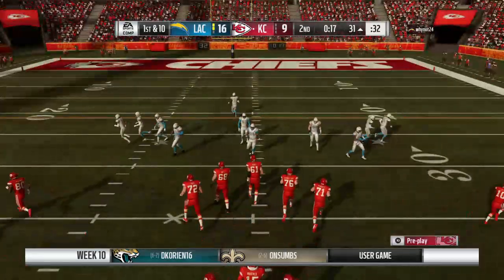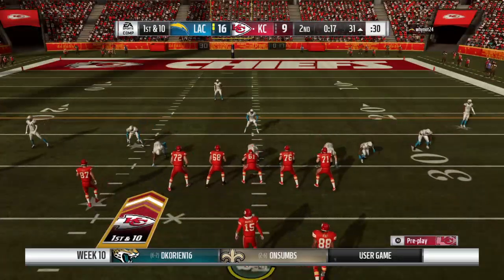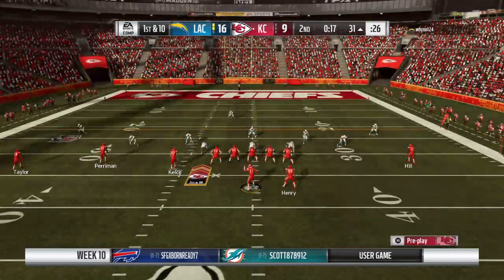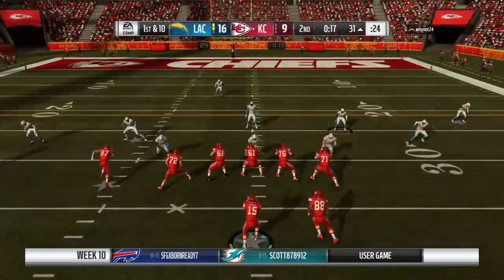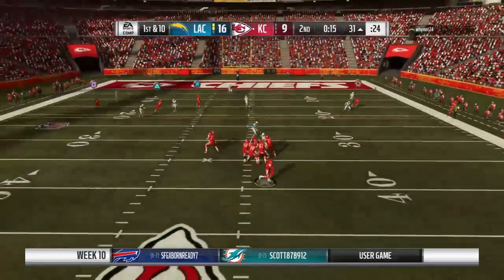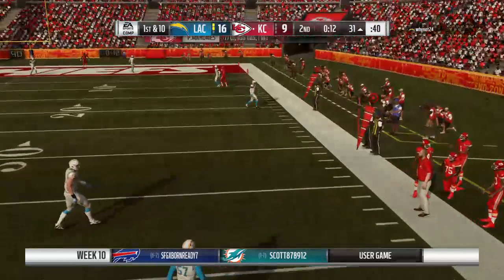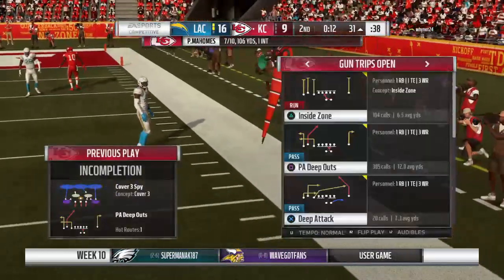Mahomes now rebounding nicely after the interception. He's hit 4 straight to start the drive. It's first down. On play action, it's Mahomes. Escaping the pressure right. And that's going to be incomplete. 12 seconds left.